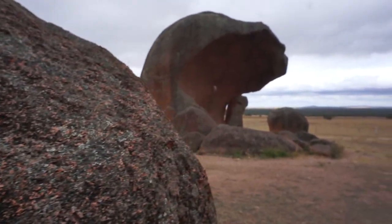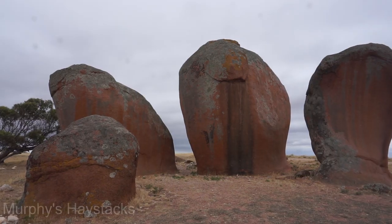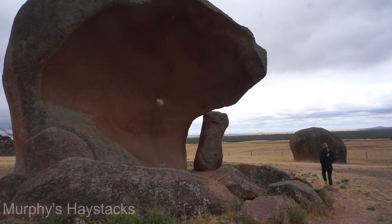First stop was Murphy's Haystacks before heading to Talia Caves. Both definitely worth a stop to check out.